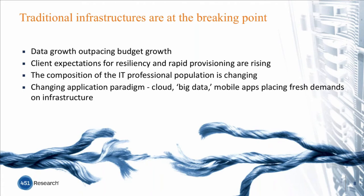As I mentioned earlier, we're also seeing a composition change in terms of the IT professional population. While a lot of large companies still have big populations focused on specialists, we envision seeing more and more generalists entering the market, and because of that, we have to have tools that are more intelligent and tools that make it easier for our customers to do day-to-day management.